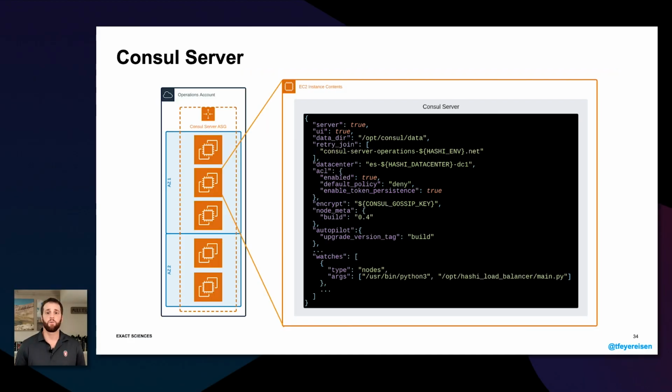Other items to note here are the usage of ACL, Autopilot, and Gossip encryption. ACL and Gossip encryption support auditing and access, while Autopilot simplifies the rollout of new Consul versions.